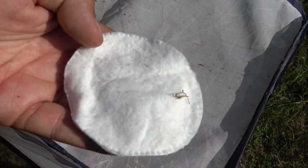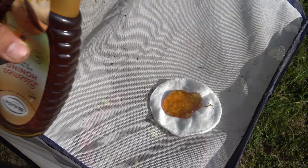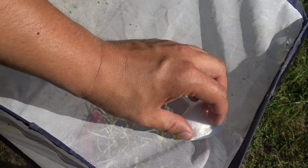And to feed the butterflies, I have an easy technique for that. First, you need a cotton wool, a cotton swab, like this. Then you place it on top of their enclosure. Second, you get honey, honeybee honey, and you place it all over the cotton swab, just like that. Then you fold it in half, so it doesn't drip out.